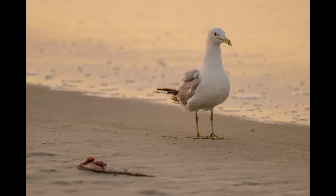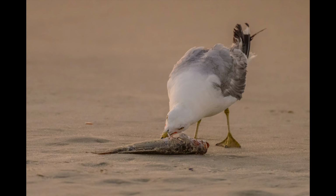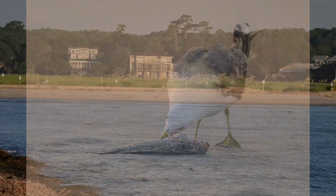Now, where there's one gull, there's always a bigger gull. And this ring-billed gull decides, well, I'm going to watch over this fish because maybe I want to make a claim to it. But the other one is still hanging around. The ring-billed gull gets a little curious and decides, well, I'm going to put my head down here and see if there's still a heartbeat. I don't think so. I think the fish is pretty well dead.